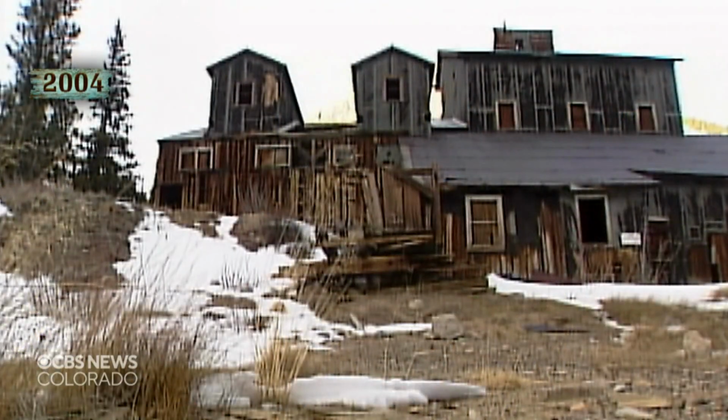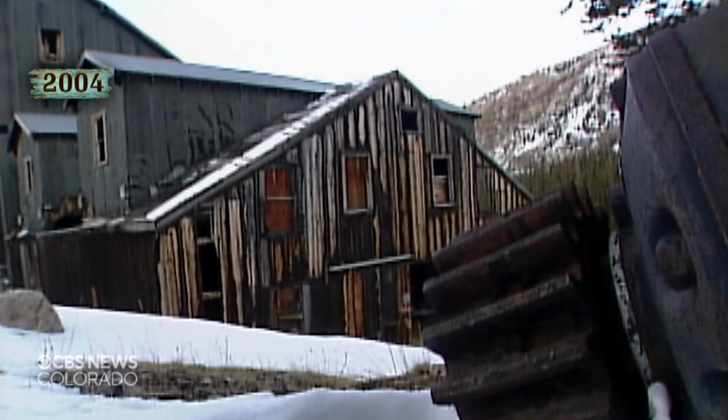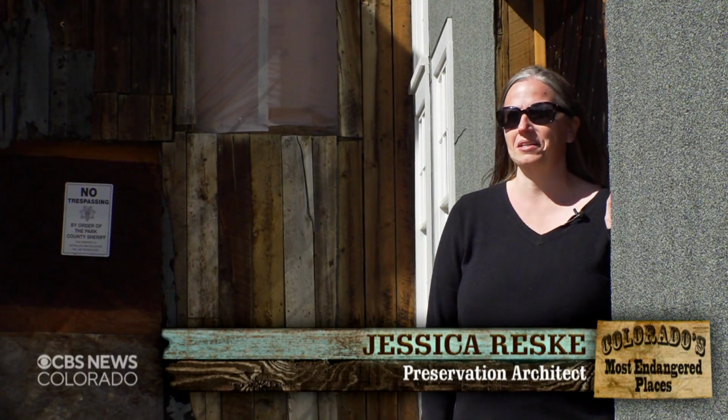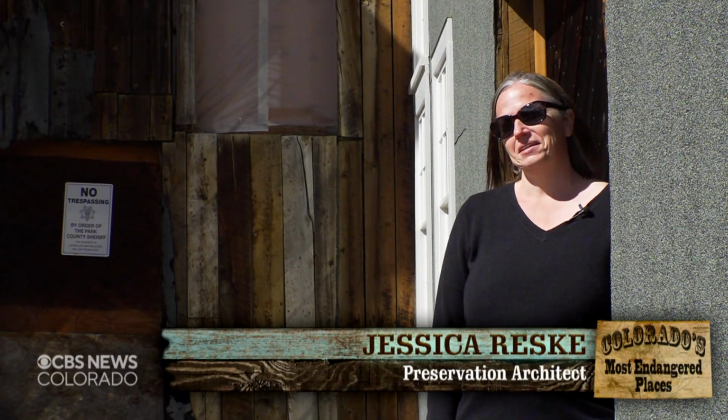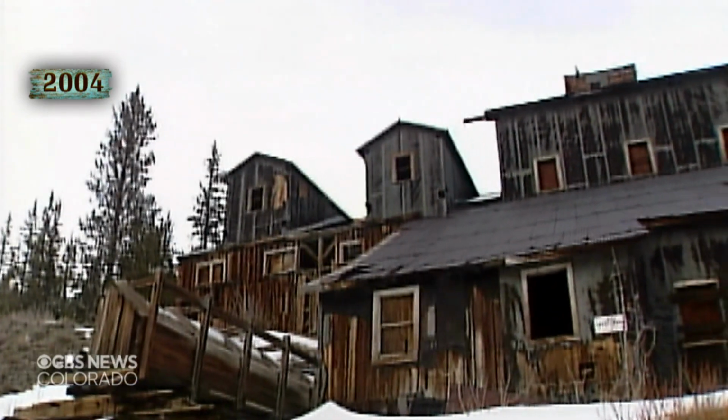The Paris Mill was listed on Colorado's Most Endangered Places list in 2004. I was a little surprised it was still standing. It was in kind of a rough spot, missing a large section of roof, and it was kind of sliding down the mountain with the mountain sliding into it behind it. It looked like an overwhelming amount of work to save it.